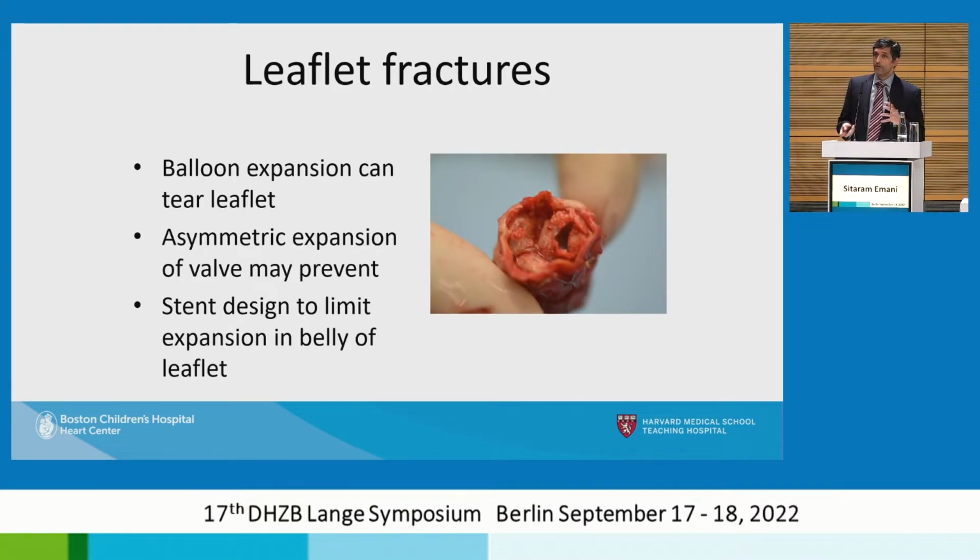The next issue that we had to address was the stress-strain issues and leaflet fractures. And we knew from the Melody valve experience, again, this is a Melody valve that was explanted, and we found a nice big hole in the center of the belly of the leaflet. And what was becoming obvious to us is that as you expand a valve design, the area that is the most likely to tear is the area that is the straightest, that is the area that is along the belly of the leaflet, because that part expands, but the leaflet material is of a fixed diameter.